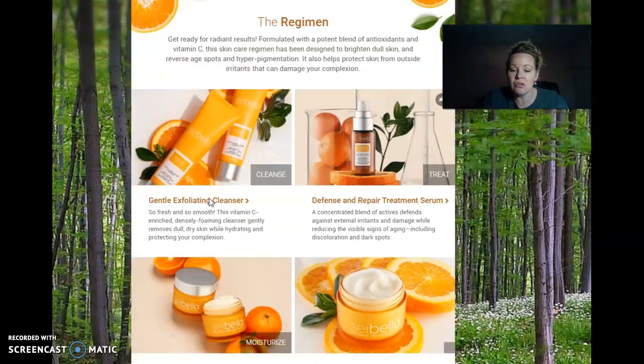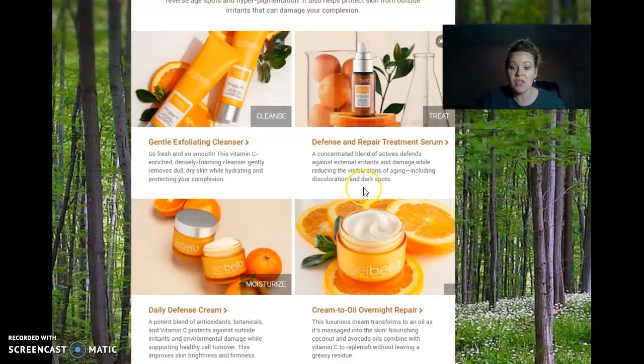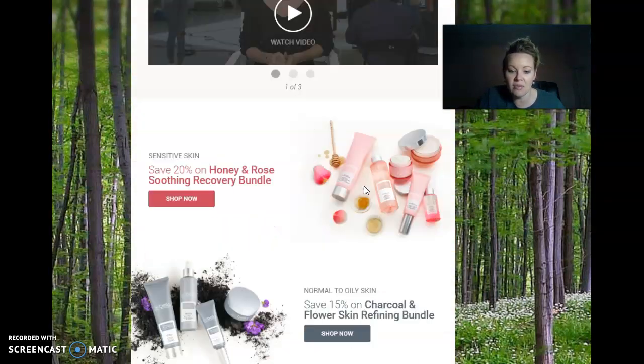In general, you're going to wash your face, you're going to use your defense and repair serum, which is this guy here. And then during the daytime, you're going to put this moisturizer on, and at night, you're going to use this moisturizer. So it's very easy. Either way you slice it, it's 3 steps. For this set, it is pretty cut and dry.